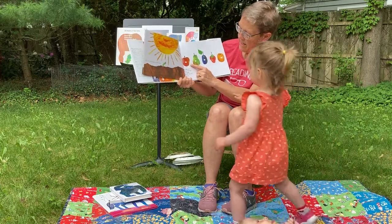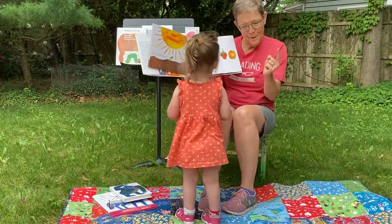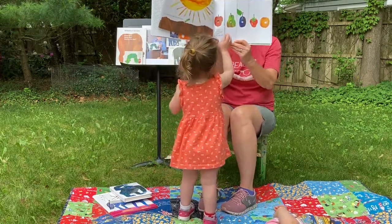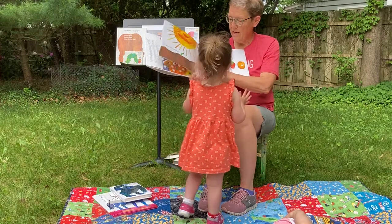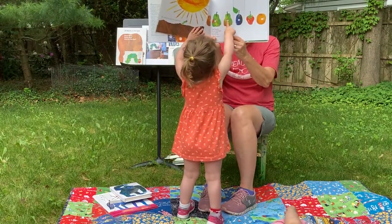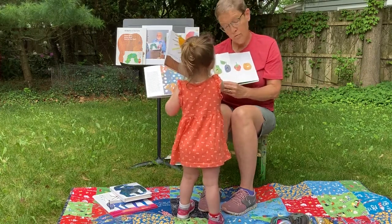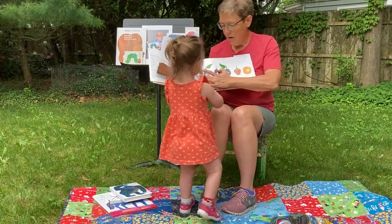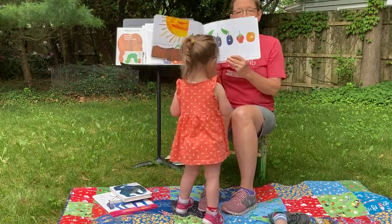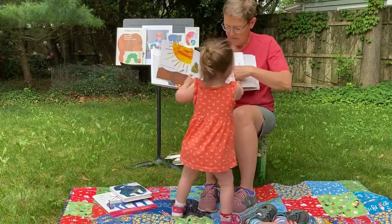On Monday, he ate through one apple. Good job. But he was still hungry. Right. And Tuesday, he ate through two pears. That's right. Two pears. But he was still hungry. One, two. Well, yeah. On Wednesday, he ate through 1, 2, 3 plums, but he was still hungry.